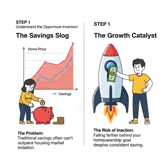The first step is to grasp a concept we call the opportune inversion of capital appreciation, or OICA. Traditional thinking separates your down payment savings from your investments. This is a costly mistake. The OICA principle states that for many of us, the most critical capital appreciation in our lives isn't for retirement, it's for the down payment on our home.